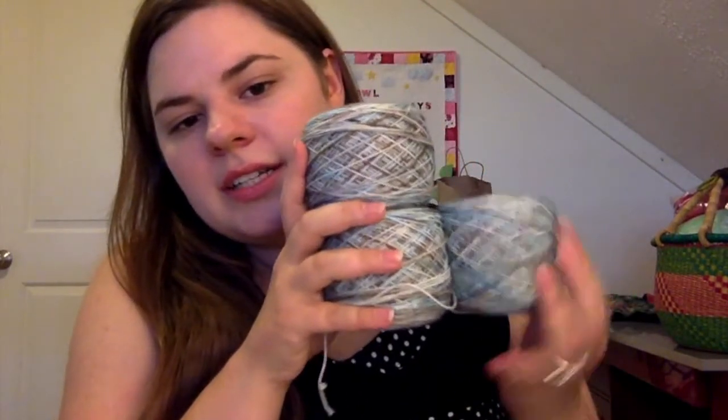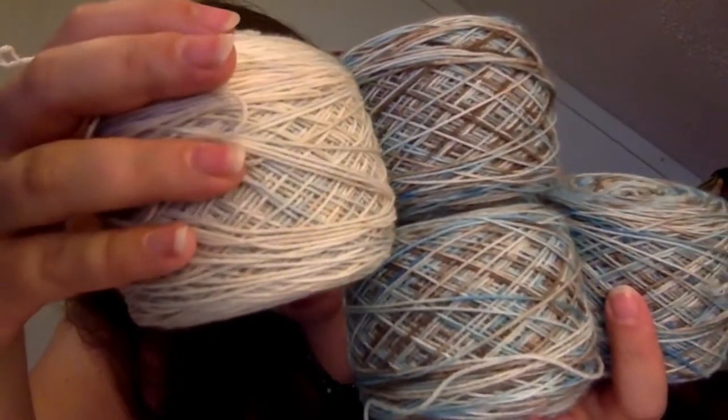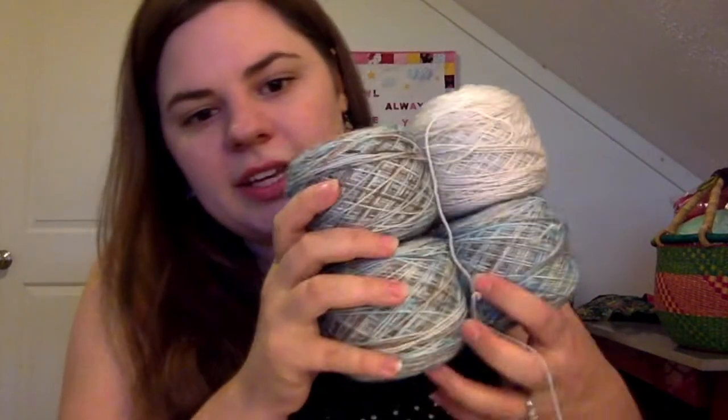I have 4 skeins. Sorry, this is Legacy Fiber Arts. And these three are in Becoming Mother. And then this is in Parchment. And this parchment is like a very pale, muted version of Becoming Mother. So I'll bring these up close. It has the little bit of brown, muted brown, and the light blue. And this to me, just for some reason, is super beachy. Like it says beach to me. So this will be my next sweater, hopefully.